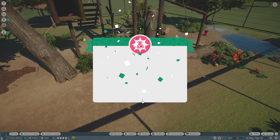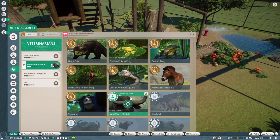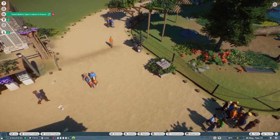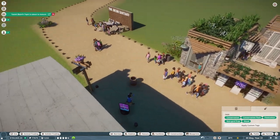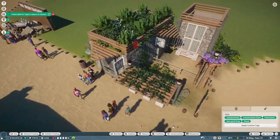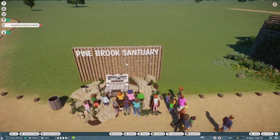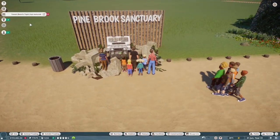Oh, vet research for our water buffalo. That's good. So everybody else is researched perfectly fine. There's a lot of litter going on over here. So again, there is a bin right here that our guests don't like using. So let's put one there and maybe another one there. And let's have another one right next to this one here. Oh, look, I didn't fix the spelling of this one. There you are, all fixed.